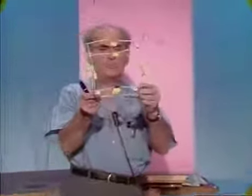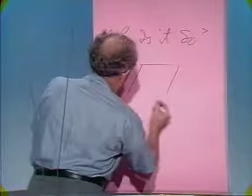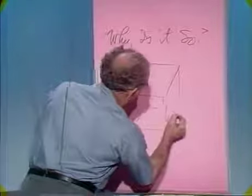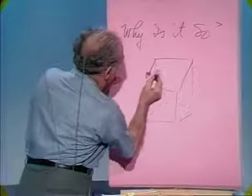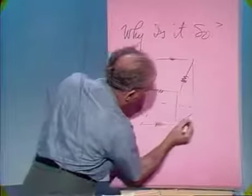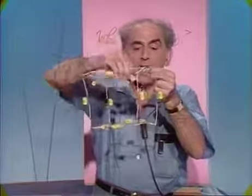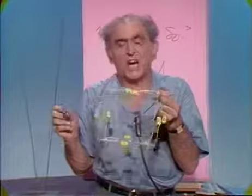Now, one more enchanting question. I have here a cubical frame which I will represent on the board like this. There it is. And each edge of this cube has a resistance fixed to it. A resistance. A resistance. I won't draw the rest. Resistance, R, R, R, R. Every side, correction, every edge of this cube has a resistance R.